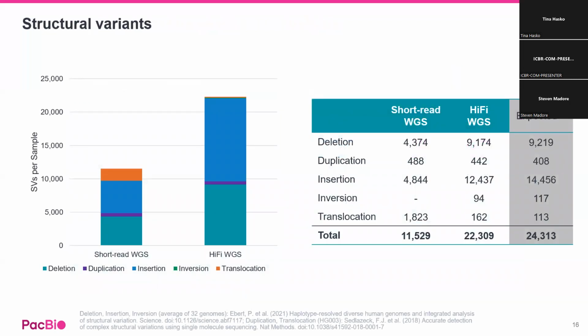This data actually comes from the GIAB Consortium, and you can see that if you compare the expected number of structural variants with those detected with PacBio HiFi reads, it's most accurate, and especially if you look at the area of inversions, for instance, short read sequencing cannot detect any. And translocations, short read for some reason delivers way too many, showing that there are quite a few false positive detections in the system, when accurate HiFi reads eliminate false positives, and this is very important.